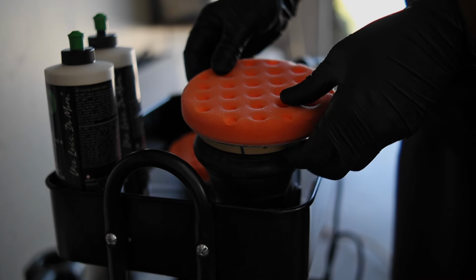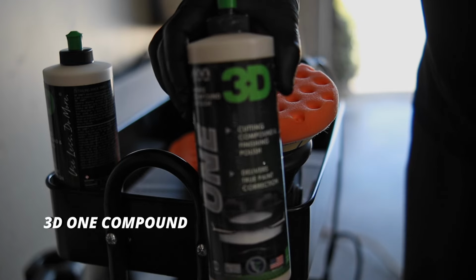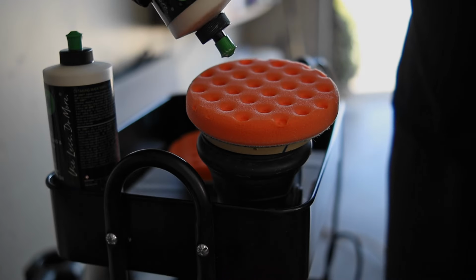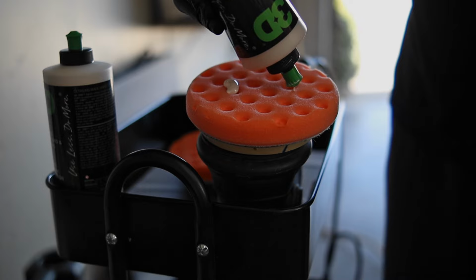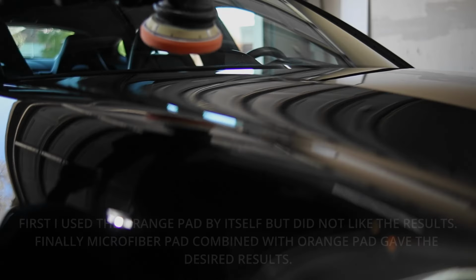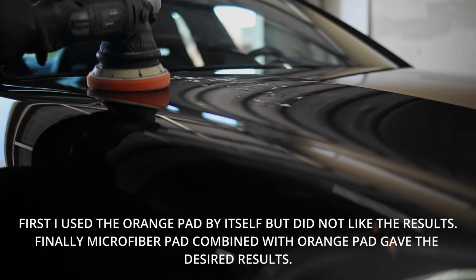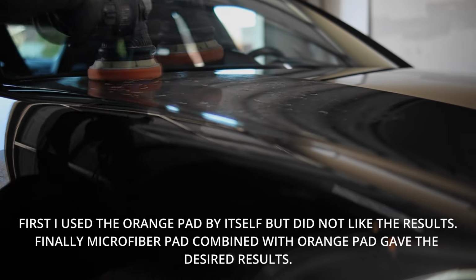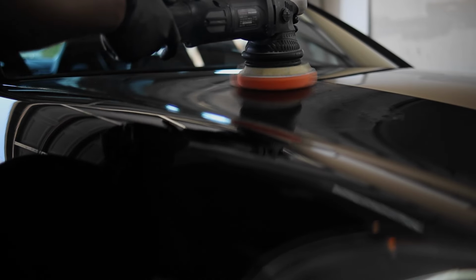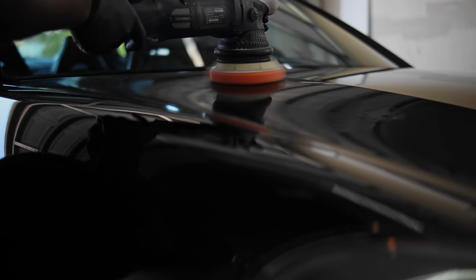And on this paint, I had to test out different pads and different polishes to see which works to give me the best results. For this particular paint, I used 3D One compound with a Maguire's microfiber pad, and the second step I did was a Lake Country orange pad. This yielded the best results, and I was able to get about 80% improvement in the paint. But when the customer picked up the car, he said you got about 95% improvement.